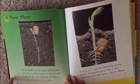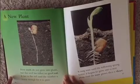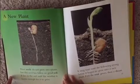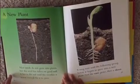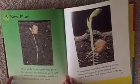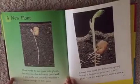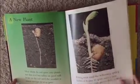A new plant. Most seeds do not grow into plants, but this seed has fallen on good soil. It lies in the soil until the weather is warm enough for it to grow. It may wait until the following spring before it begins to grow into a new plant. First, the root grows, then a shoot.